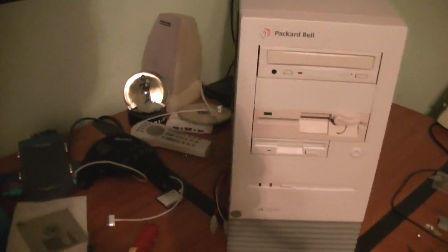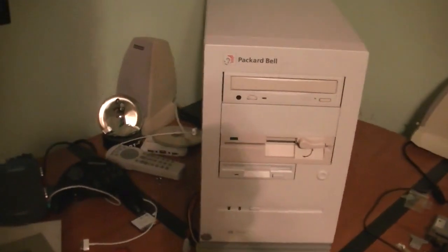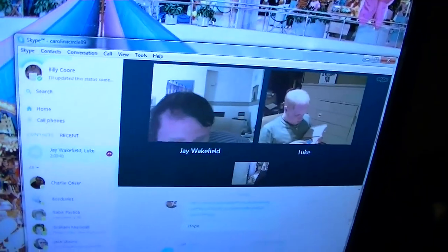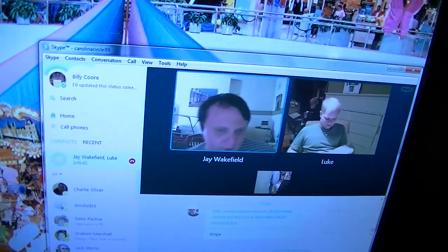Once again, it is still May the 6th of 2015, and we're at the helm of the Packard Bell PB 1750 CDT, as well as J. Wakefield and Elmo 3. Felt like fish, your dudes, man. Whatever.